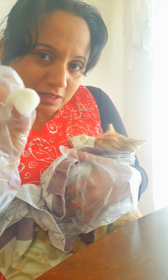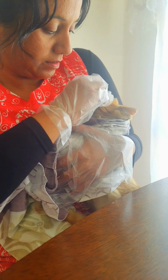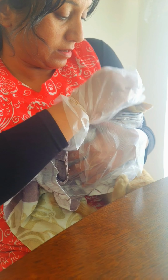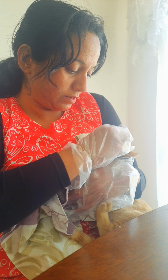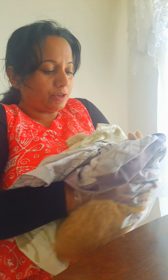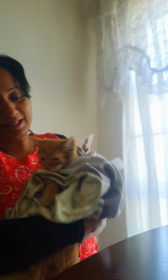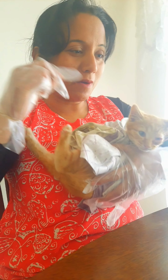As you can see, clean the eyes just with lukewarm water and get the kitten wrapped just like that in a comfortable position with a clean cloth or a towel like this. Now he can open his eyes and then we can put the drops.